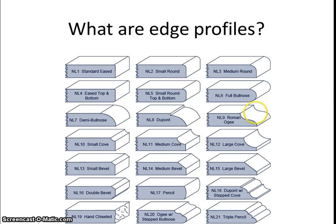So we offer the full bullnose, you can see it right here, for the Lazy Granite product, and then for the backsplash we have what this company calls Roman OG. Both are really common edges. For Lazy Granite, we don't offer any other types of edge. Sometimes people will say, well, hey, I'd like a large bevel. Fortunately, we can't do it. And this is how we really keep the price down, by keeping everything with the full bullnose.